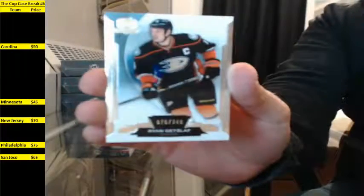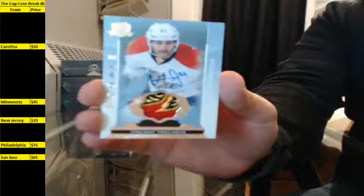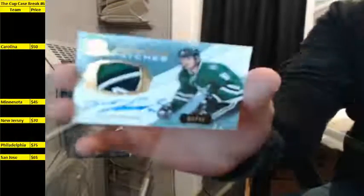Start off with the base, number 76/249 for Anaheim, Ryan Getzlaf. Rookie patch auto, 243/249 for Florida, Vincent Trocheck. Nice patch. Signature patches, $39.99 for Dallas, Jason Spezza. Nice patch on it, too.